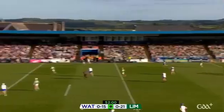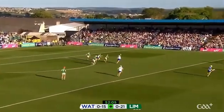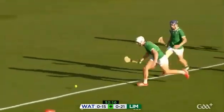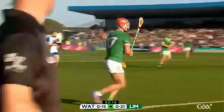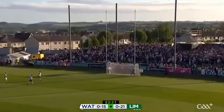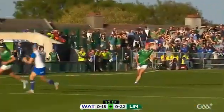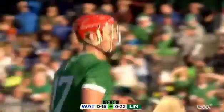Mark Fitzgerald made headlines in the Fitzgibbon Cup earlier this year. Out in front was Sean Finn. Hayes, and now Colin Coughlan. Coughlan, nothing obvious on short, so Coughlan goes long, and Colin Coughlan has hit a marvellous score. Well, what a way to get your first score of the night. Quick look, nothing on, so he goes and does that. Super score.